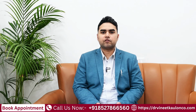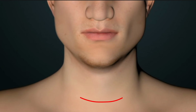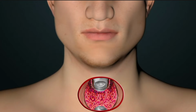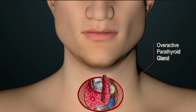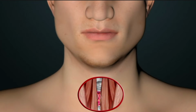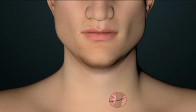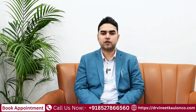So, what is the advantage of using a robot over conventional techniques? The conventional technique involves making a cut in the neck and opening all the structures we encounter, like the muscles, the vessels, the nerves, separating them and then reaching the thyroid gland and removing it. Later on, all this was closed up, that means it was stitched, and we had to put a large drain in your neck because a lot of dissection or removal of tissue from the body has been done.